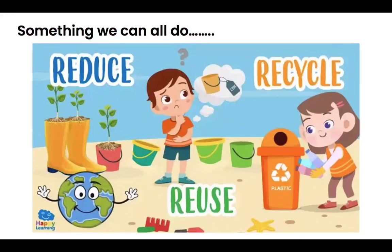Something we can all do is to follow the 3 R's rule. We can reduce what we consume. We can reuse things, but if we can't reuse them, then we can recycle them, which is where they're remade into new products.